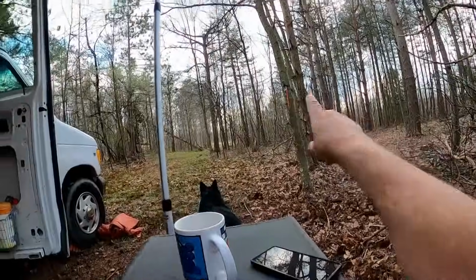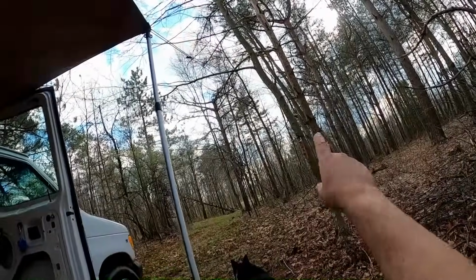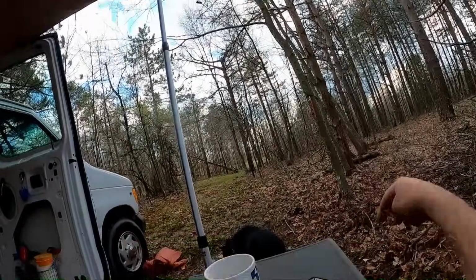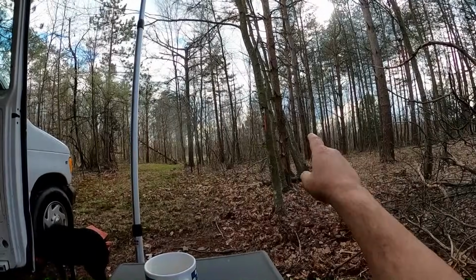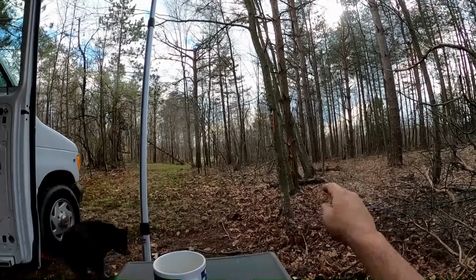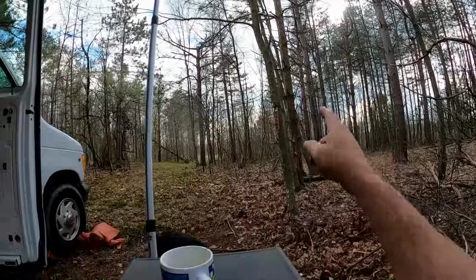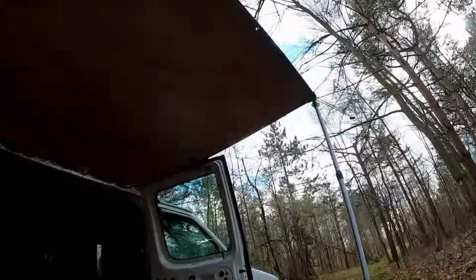Oh, I didn't use the tent stakes. When there's nearby trees, they hold better than those little stakes. I do have bigger, better stakes if I really need them, in the one back door in the van. But heck, when there's a tree there, they ain't going anywhere. So that's about what I did with that. So it's all up.